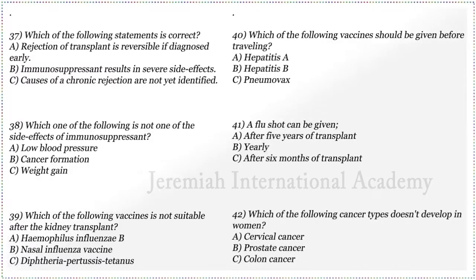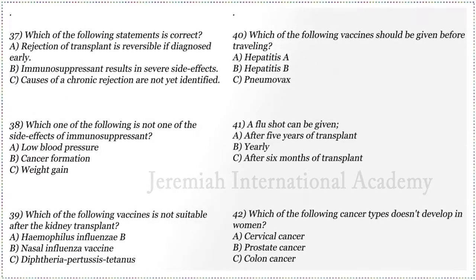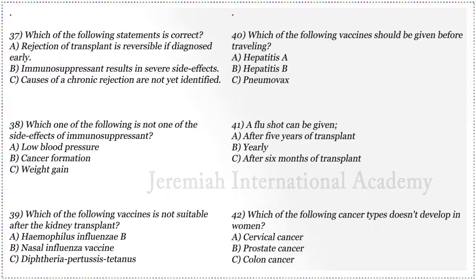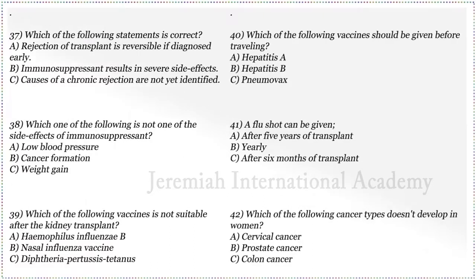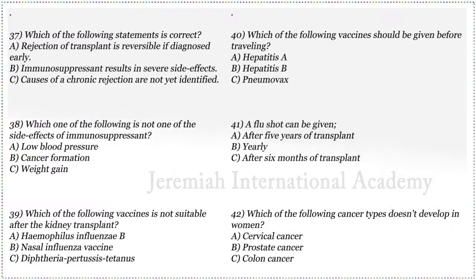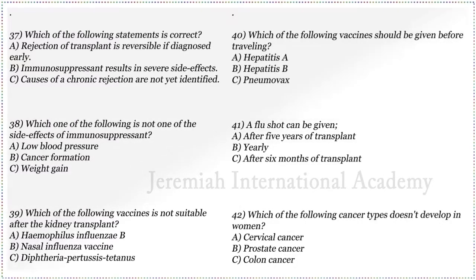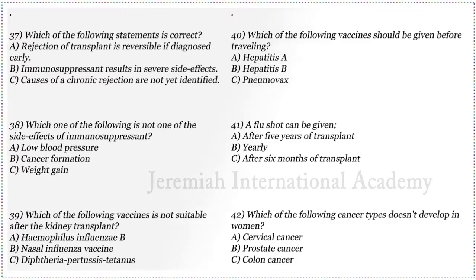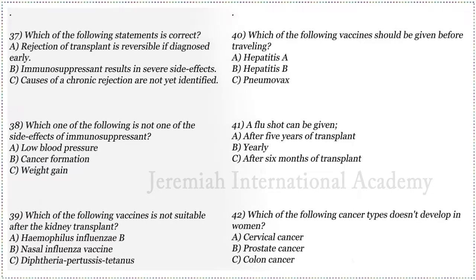The patients who receive a live vaccine should avoid direct contact with the children who received oral polio vaccine for 3 weeks, the children who received measles or mumps vaccines, the adults who received attenuated varicella vaccine to prevent zoster, and the adults or children who received the nasal influenza vaccine. The recommended vaccines are Haemophilus influenzae B, diphtheria pertussis tetanus. Hepatitis B is safe before transplant. Hepatitis A should be given before traveling. Pneumovax, single booster after 5 years of transplant. Influenza types A and B yearly. Inactivated polio.